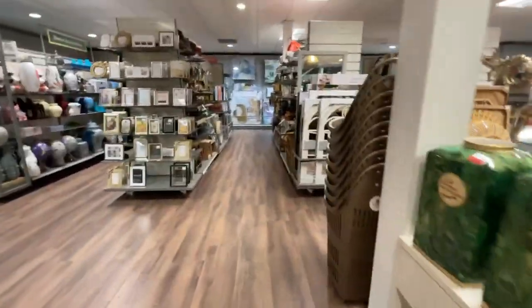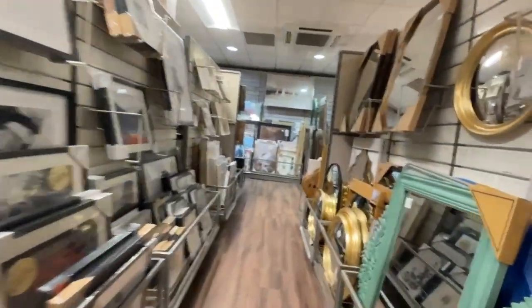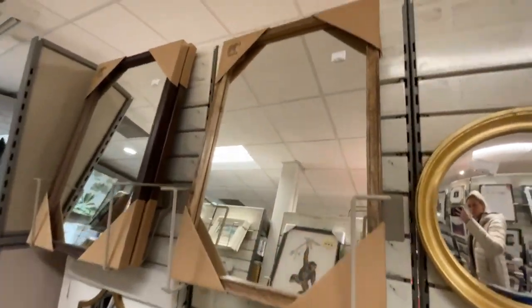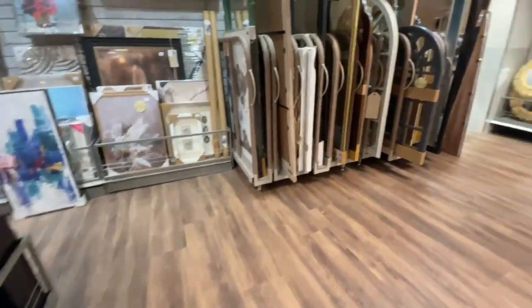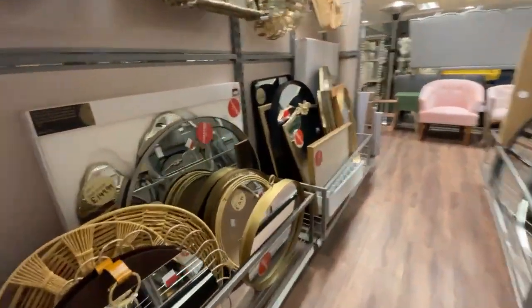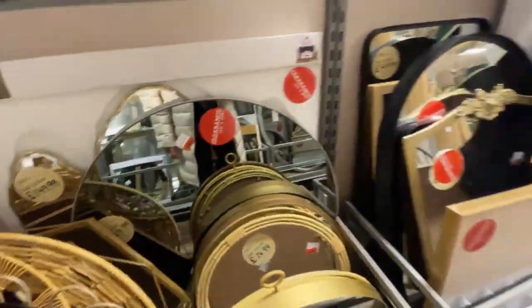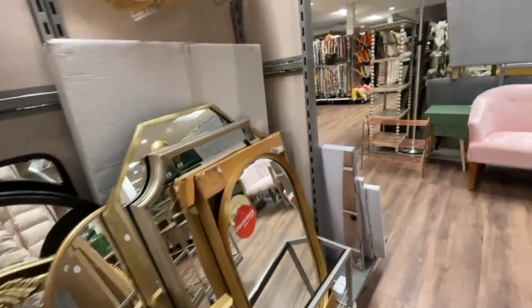Yeah, so this is what the HomeSense looks like in Llanelli in Cardiff. I always like coming to the mirror section. They always have some really, really good mirrors. I got a 70cm circle mirror from here for £24.99, which is just insane. And I was just saying that the B&M one was really good for £40. It was even cheaper in HomeSense.